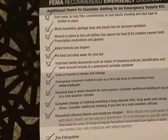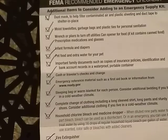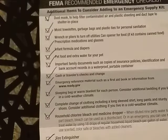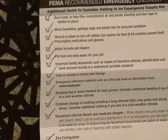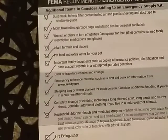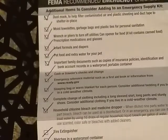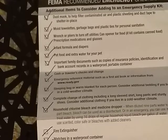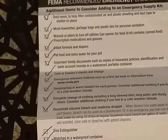Complete change of clothing, including a long sleeve shirt, long pants, and sturdy shoes. I like to wear boots, so that's covered. Consider additional clothing if you live in a cold weather climate. Got lots of clothes. Household chlorine bleach and medicine dropper. That's for purifying water. And I do have bleach. You want to make sure to get the bleach that's not treated with lavender or any kind of scent, just plain old bleach.